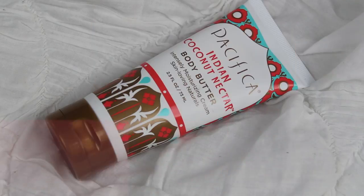And I kind of freaked out inside when I saw this in my glam bag because I am really, really obsessed with the Pacifica lotions. I have a floral scented one as well as the blood orange one or something like that. It's really popular. But this is the Pacifica Indian Coconut Nectar Body Butter, which smells so good. It smells exactly like coconuts and just other tropical goodness.